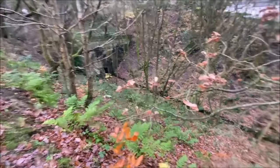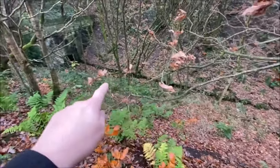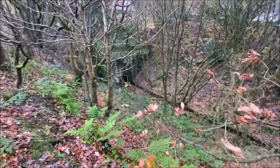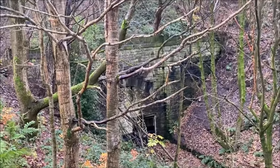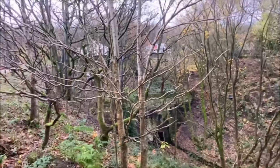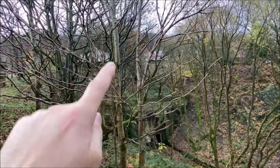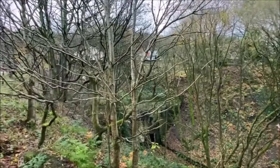Here I am at the top of the embankment. That lovely neat line there is the blue brick wall. You can see the tunnel entrance there. There is a road up there, and then I don't know how deep this is, but it's got to be deep.